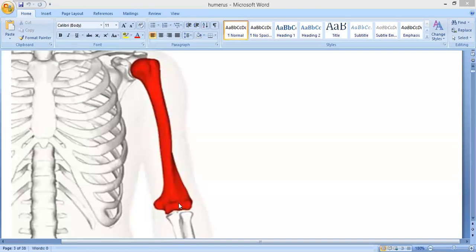In the lower aspect, it is going to make a joint with the upper end of the radius and the ulna. The lateral one is the radius and the medial one is the ulna. So the lower end is going to make a joint with the upper end of the radius and the ulna and form the elbow joint.